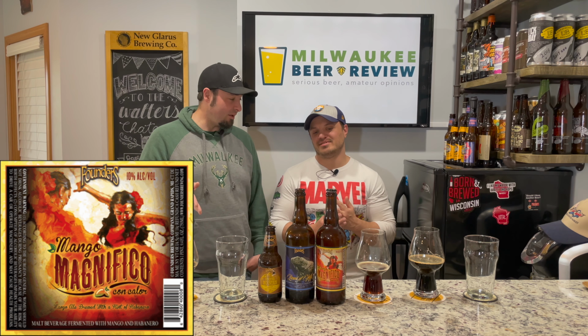So this is a fruit beer. It's a mango ale with a hint of habanero. Because there's nothing that screams good beer like habanero. And mango. This is a 2016 variant of it. I don't think they've brewed it since then. I've never seen it since then. So this one comes in at about 10%.